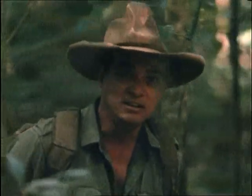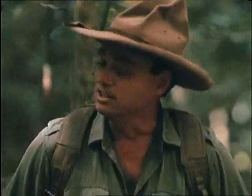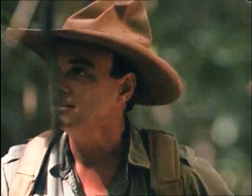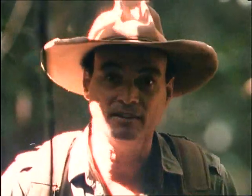Looking at bush tucker in an environment like this is not as difficult as you might imagine, because once you look around a bit and look into the forest instead of at it, there's tucker everywhere.